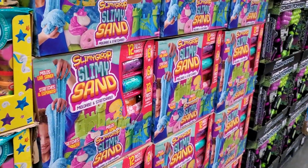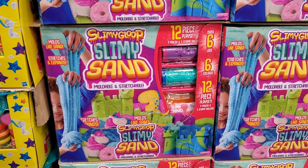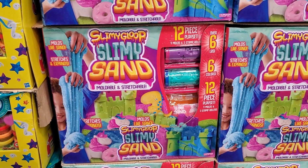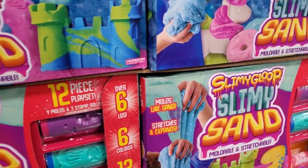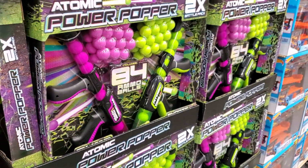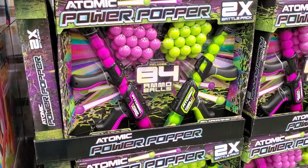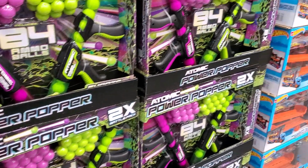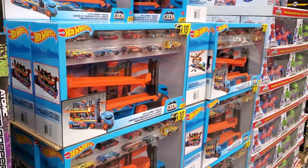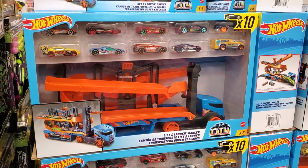And over here, Slimy Gloop Sand, $15. Over 6 pounds. Oh gosh, that looks like fun. 15. And Hot Wheels are 20. And you do get 10.